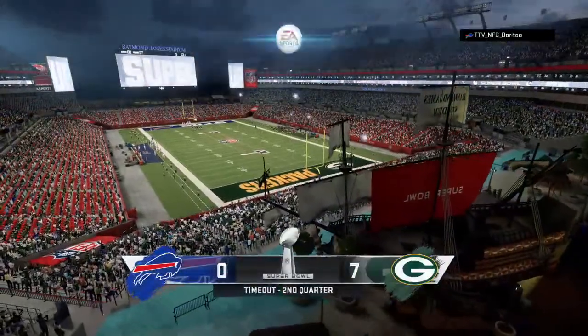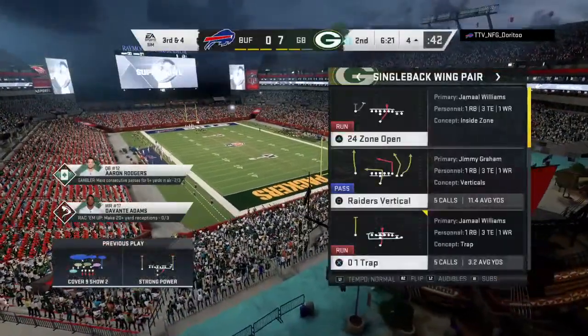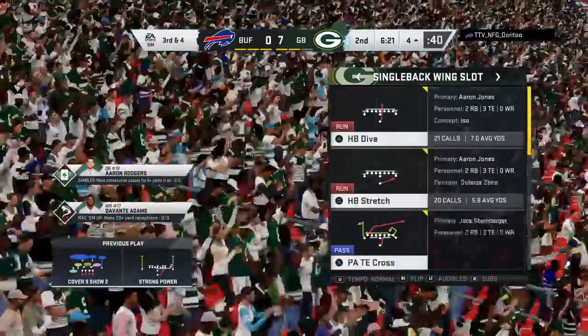The Packers going to use one of their timeouts. They'll have 2 remaining as we step aside here in this second quarter.